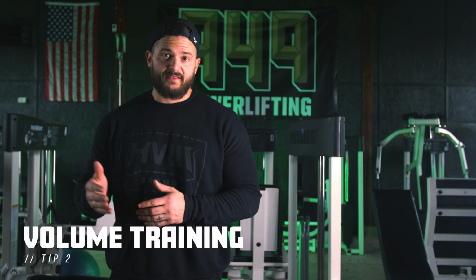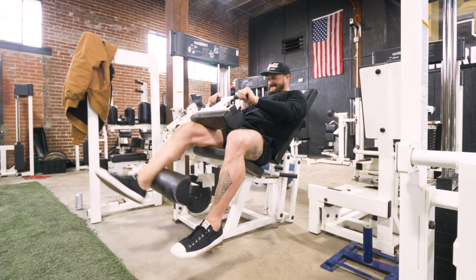Stay focused on the task at hand, that we're just trying to get better from surgery. Don't stress yourself out too much about where you were going into surgery. That's done. You've been injured. So now it's going forward from that point. So start light and start with a ton of volume.